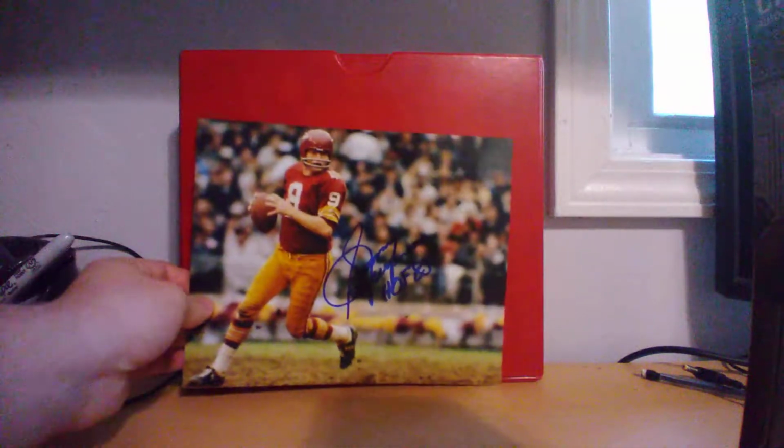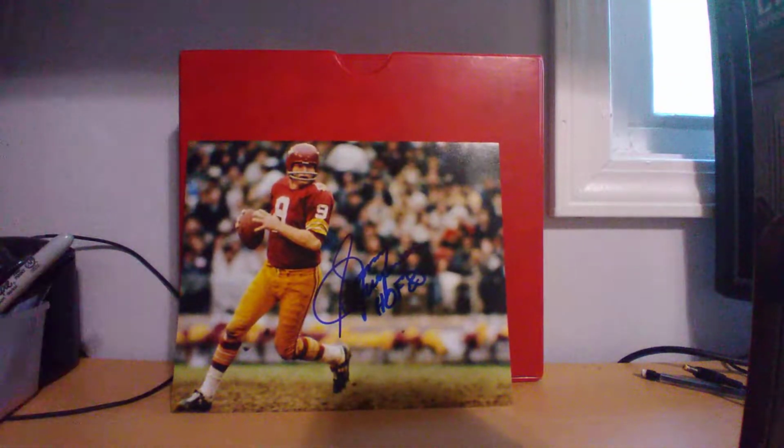The first time I sent, I got a 4x6 photo signed and it got smudged pretty bad. So I definitely wanted to resend and get one that came out a little bit better. This one certainly did. So this is a 1-of-1 return from former NFL quarterback Sonny Jurgensen. Finally got one that wasn't completely smudged and everything. Looks awesome on an 8x10 photo. So really glad to get that back.